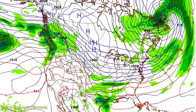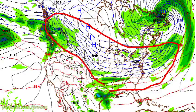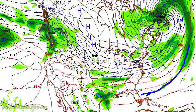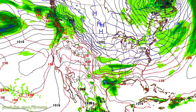Okay, we'll do the thermal analysis here real quick. Very well-defined thermal gradient through the eastern and north-central U.S. So there we go. We bring the cold front all the way onto the Gulf Coast and then up along the Front Range, kind of like that. And it does show up a little bit better on the 1,000 through 850 millibar analysis right through here.